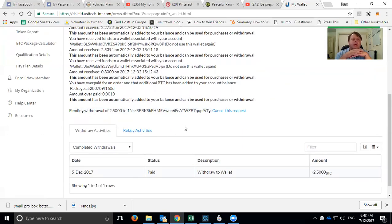Now, what will generally happen is the system will wait 24 hours for you to cancel the request. Or what also happens is I receive an email saying, hey, somebody's trying to withdraw 2.5 Bitcoin out of my account. Is it you? Do you want to cancel it? And so I can obviously do that. So it's a security measure in place to allow USI members the opportunity to go, hey, that's not me. What's going on? My account's been hacked.